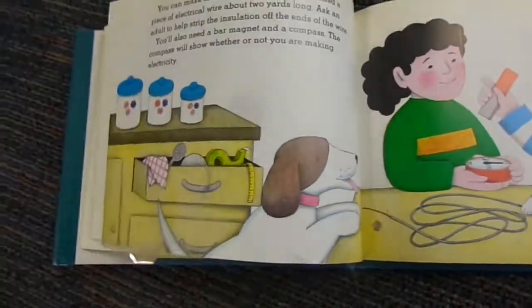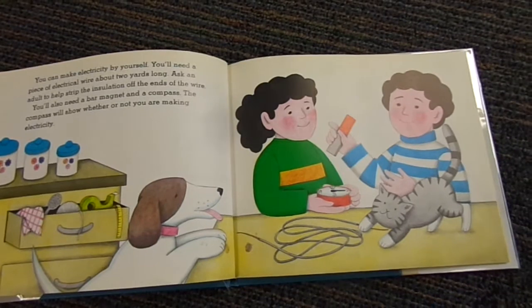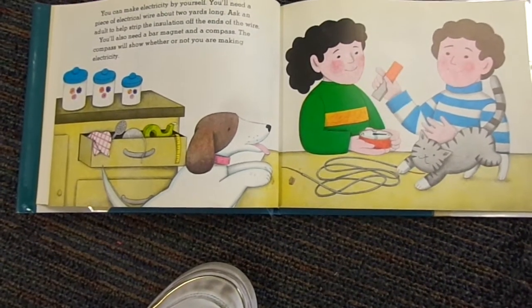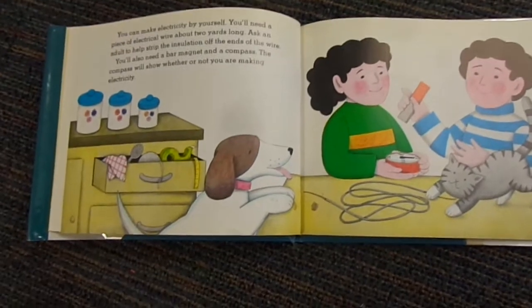You can make electricity by yourself. You'll need an adult, like he has. But you'll also need a piece of electrical wire about 2 yards long. So, ask an adult to help strip the insulation off the ends of the wire. This is a really complicated project. Maybe your parents would be willing to help you do it. We might do it later in the month.